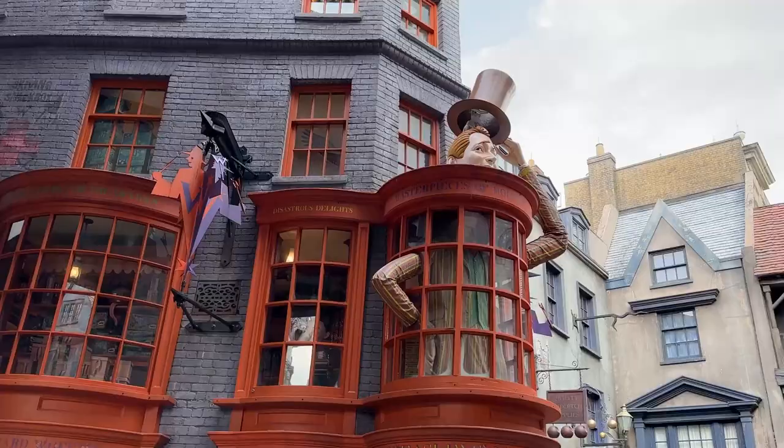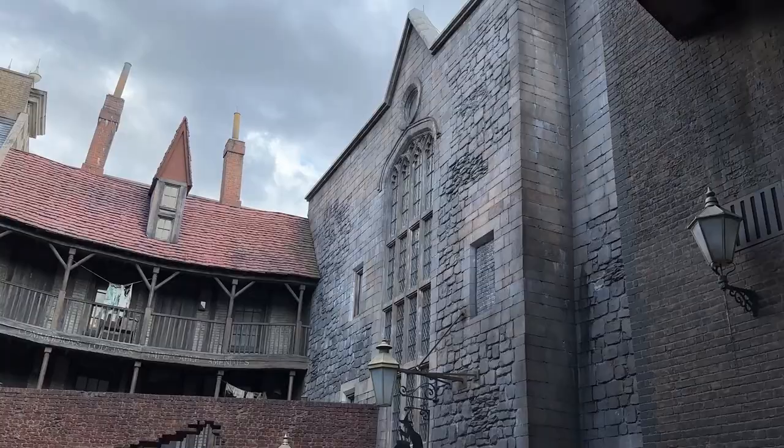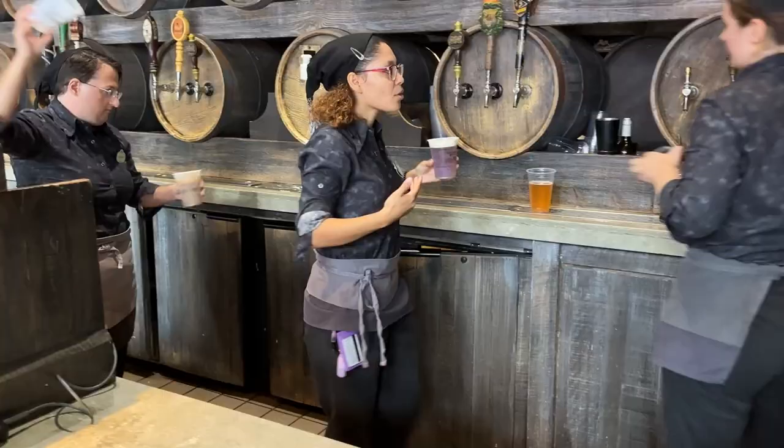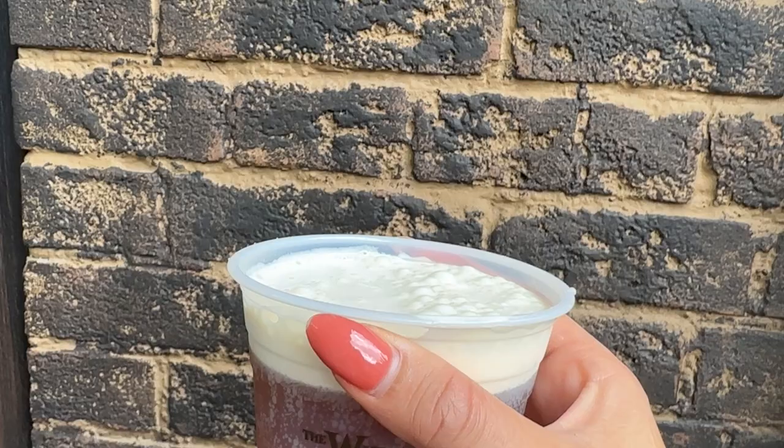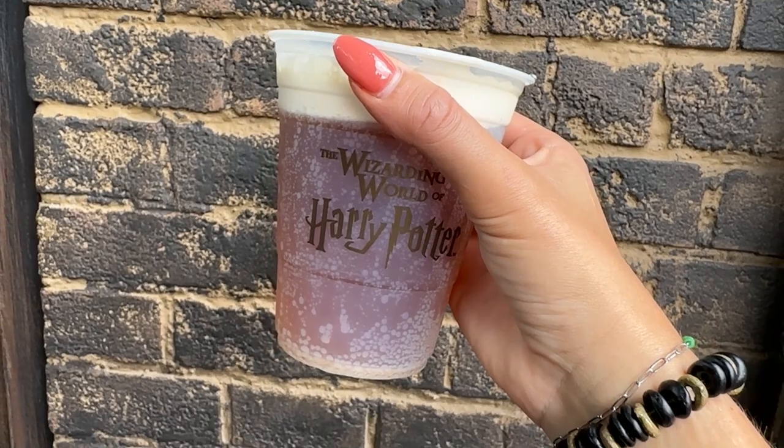the Wizarding World. And we are going to kick this baby off with the classic, with the original, the liquid Butterbeer. Here it is, a classic Butterbeer. This may be known as cold throughout the lands, but it is your liquid butterbeer with, of course, your signature foam topping. Cheers. Oh, it is so good.